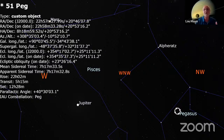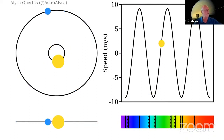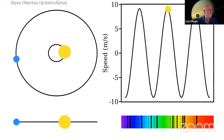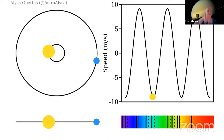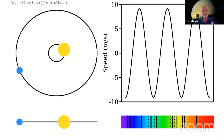As an emitter of light is moving towards you, you see a higher frequency of light, and as it moves away, you see a lower one. So it looks like this. In the upper left, we have some representative star system, a yellow star in the center, and a somewhat massive planet orbiting it. As the star pulls on the planet, the planet pulls on the star, and actually moves the star a little bit in a circular motion as they orbit their common center of mass. So that star is at times moving toward us and moving away from us. You can see that depicted in the upper right with those sinusoidal waves. The speed of the star relative to the Earth increases and decreases periodically.